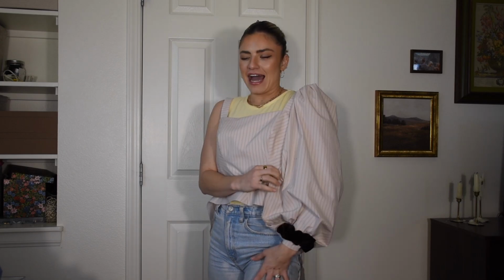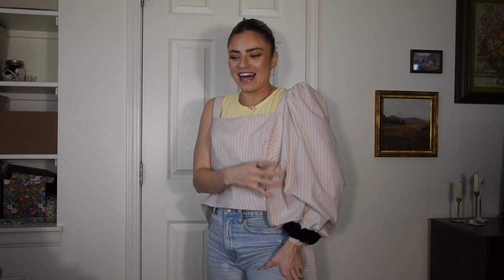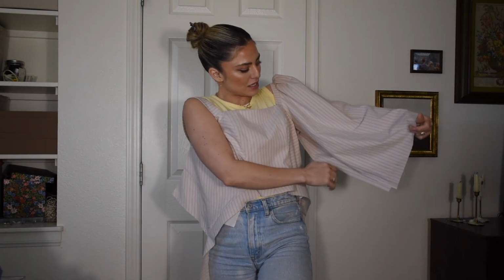I actually hacked the confetti frock bubble sleeve from Lizzie and Naomi. I extended the length. I put the scrunchie around my wrist so I could kind of see what it was going to look like. Yeah, I think I'll slim it a little bit, but not a lot. I think I'm going to keep the puffiness because it's fun.